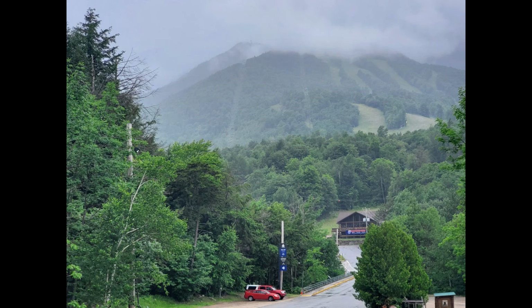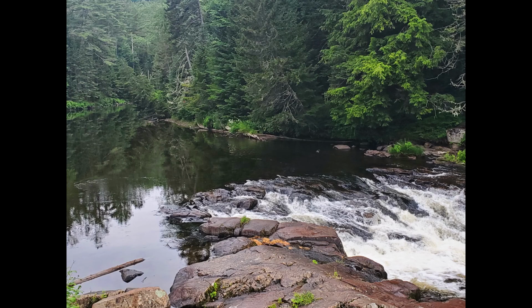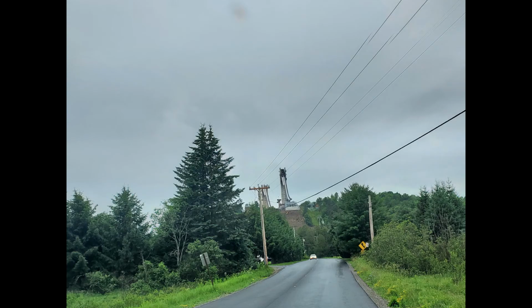Then we tried to go to White-Faced Mountain, which are some of these photos, and it was really pretty, but again, not open for visitors. And here's some of the scenery as we were driving to and from there. Again, it was a rainy, overcast day. Lots of fog in the mountains, and the surrounding area was pretty fogged in a lot.